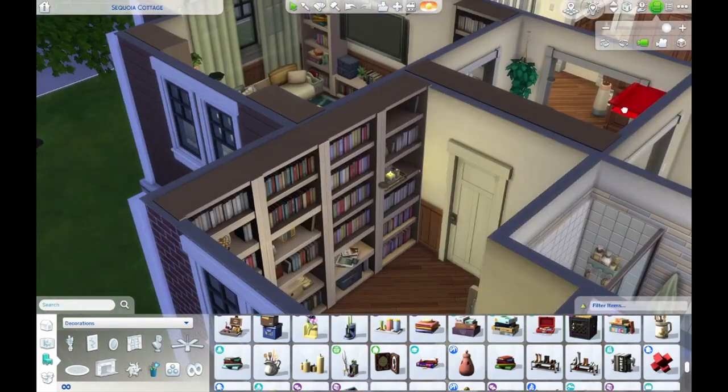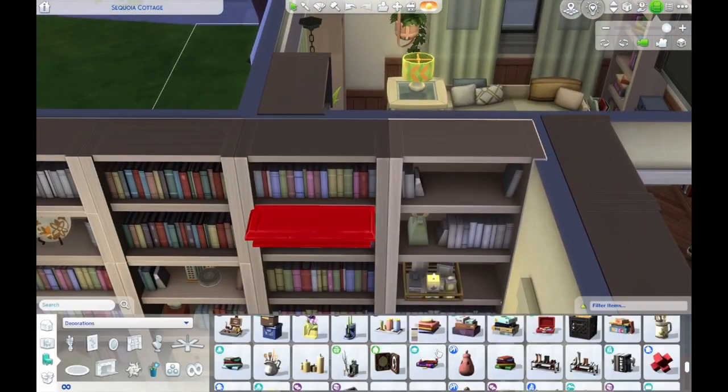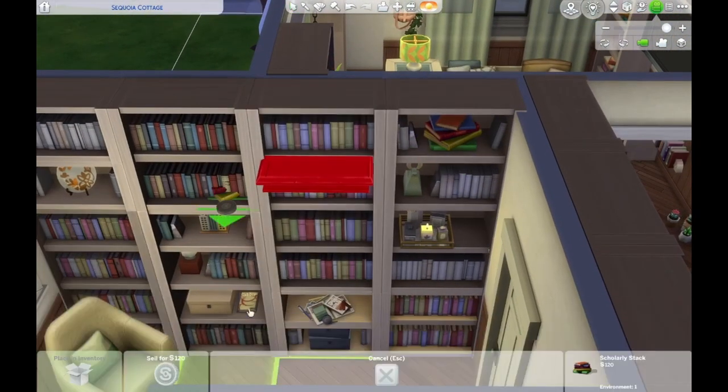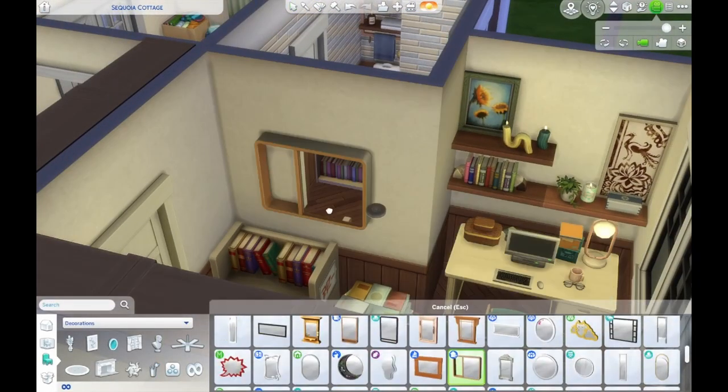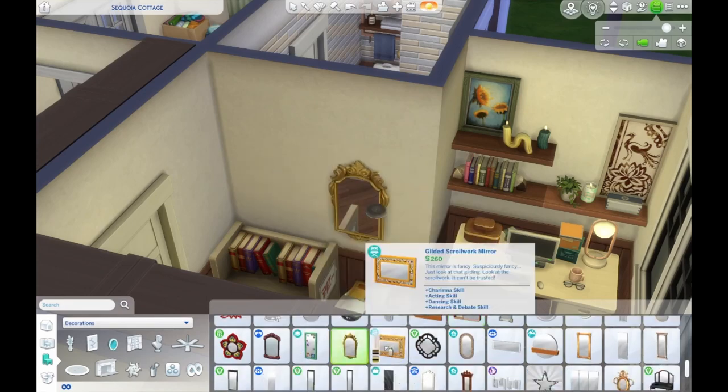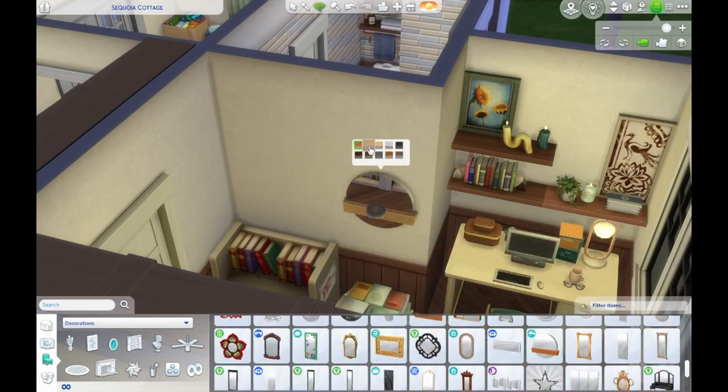Here I am cluttering up these shelves. I feel like I could have cut some of this out. I did cut it out in the living room, so I feel like I could have cut it out here, but for some reason I did not. I think we had a mirror and maybe a painting up here. I really cannot remember for the life of me.